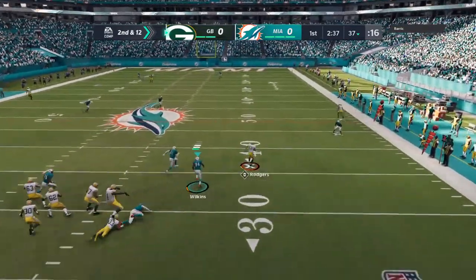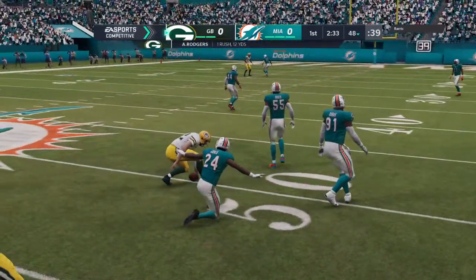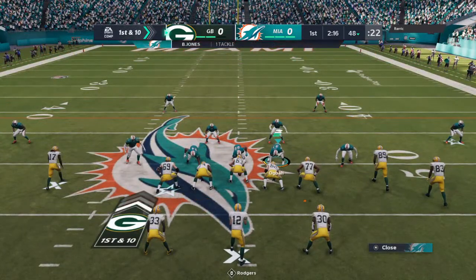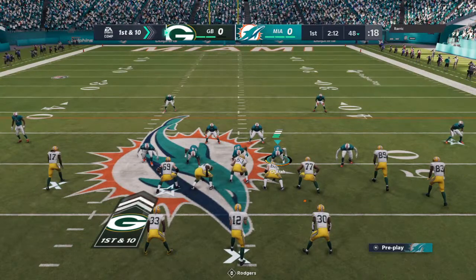Eluding the pressure, right. And he's going to keep it here. And he slips up past the 45 before being tackled. What can't Aaron Rodgers do? The legwork there getting him the first. And a Packer first down.